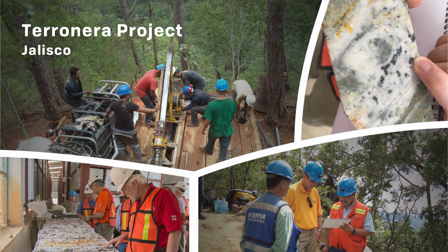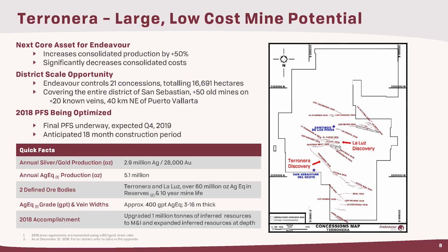So the Terronera asset is located in Jalisco State, which is about 1 hour away from the resort town of Puerto Vallarta. And it's a very unique asset in that it's high grade, it's got high margins, it's got both a gold and a silver component, and it truly is a district scale opportunity. However, this year, our focus is shifting from exploration to the development side of the business as we gear up for the start of construction.